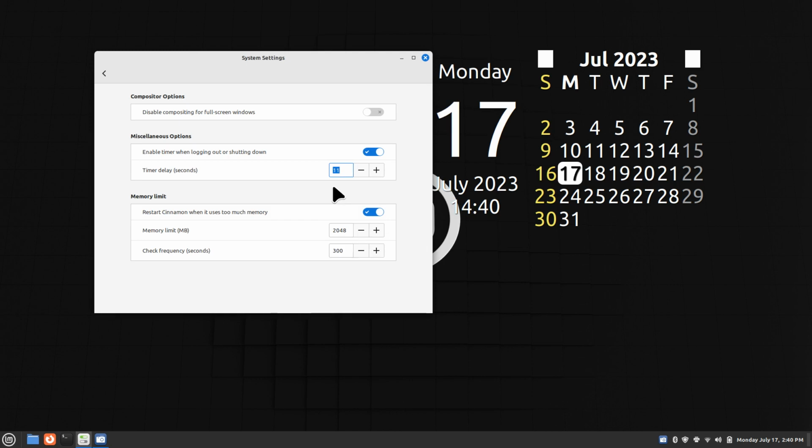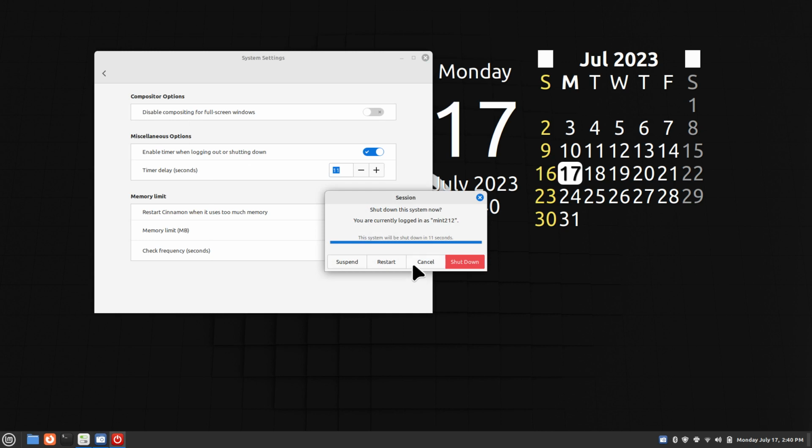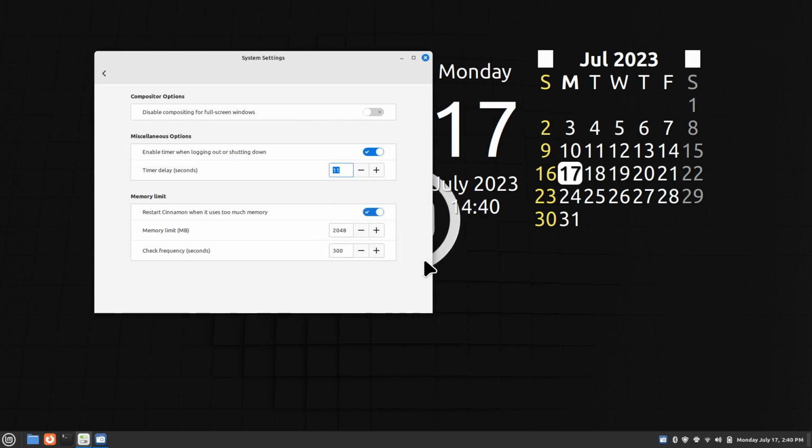I really don't want to use anything below 11 seconds because I'll only have 11 seconds to describe it and hit cancel, but I'm going to do it anyways. So this is now active and it's starting from 11 seconds. So I need to do something before that hits 0. So I'm going to hit cancel. But you can see that for logging out and shutting down, you put in the time frame.